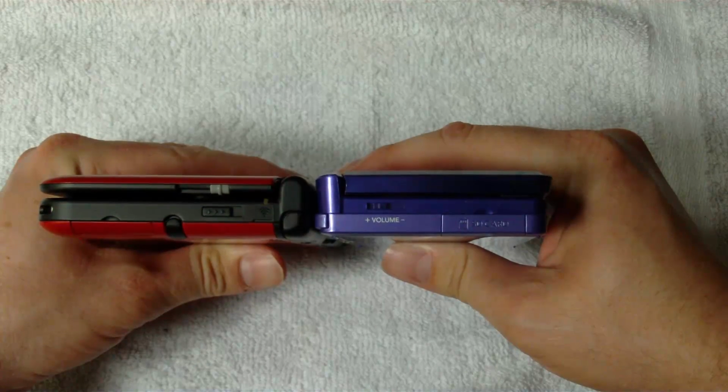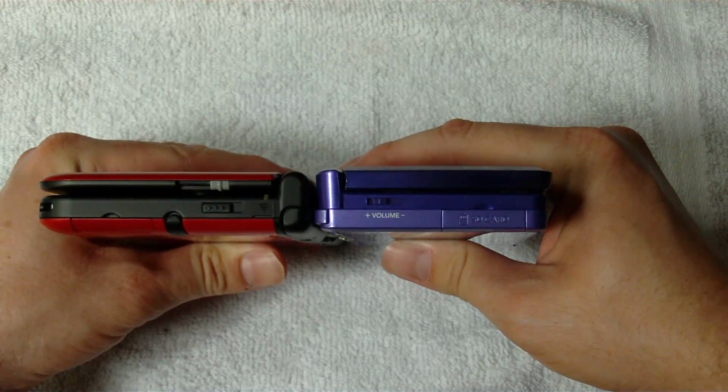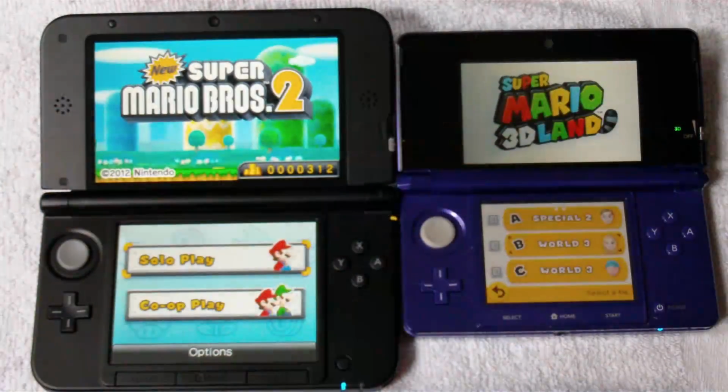The screen has been increased up to 90% over the original 3DS, but there are also other features as well, like an extended battery life, where Nintendo is saying you're getting an extra 2 hours of battery life, as well as an upgraded memory card, where you're going to go from 2 gigabytes to 4 gigabytes.